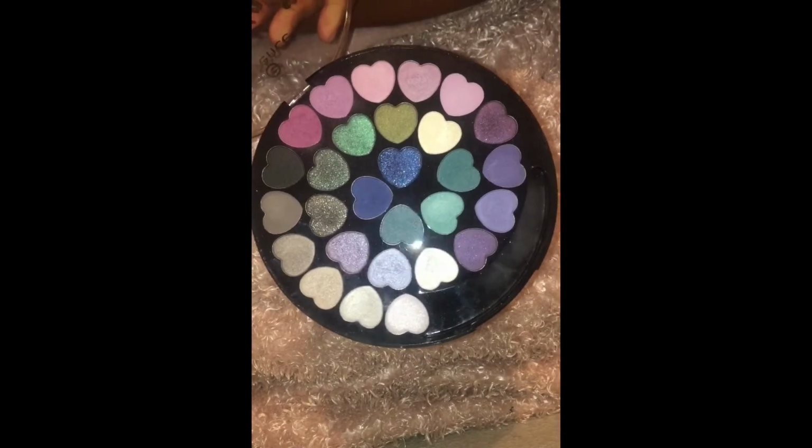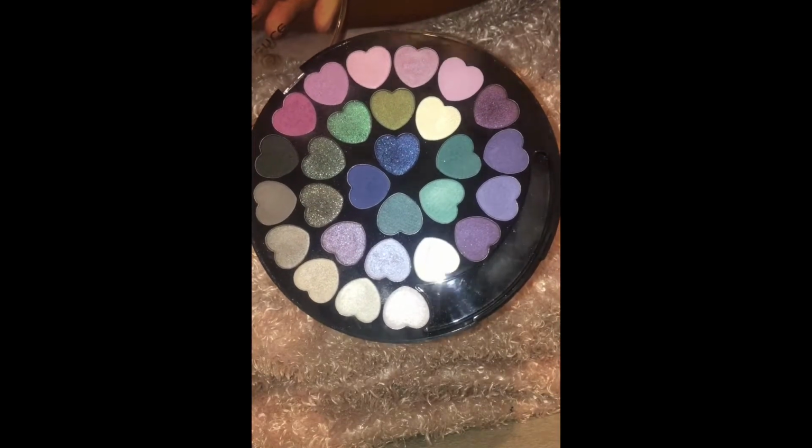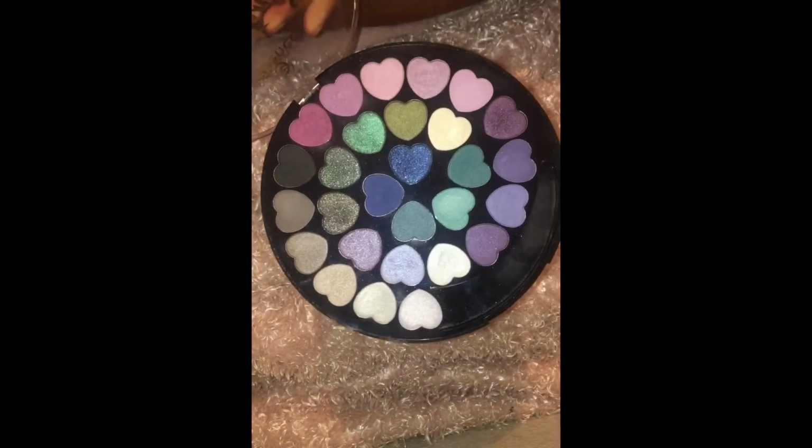This palette is no different. I think this palette is actually beautiful. I need to get more use out of this. I think the thing is that it gives me very fairy tale vibes, and so I feel like I need to use it specifically when I'm being extra.